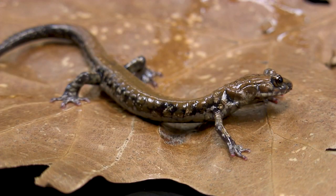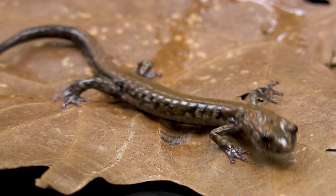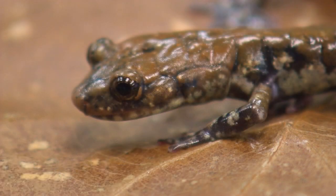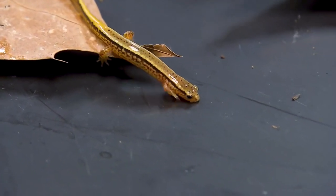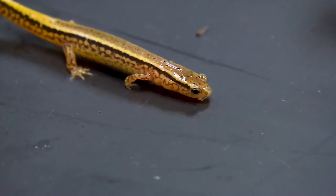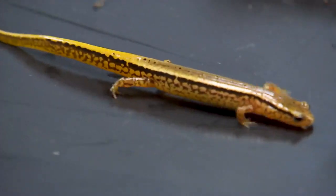Next comes the Pigeon Mountain salamander, which is a protected species because Pigeon Mountain is the only place it is found. Looks like he's got eyelids. He does. Huh. He can blink. It's a southern two-line. We found one of these when we were out in the field. The bright yellow is stunning, but again, you have to know where to look.